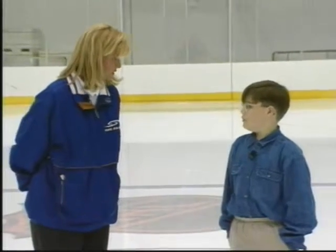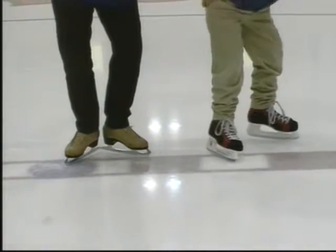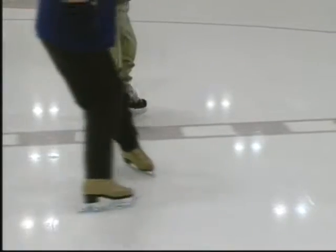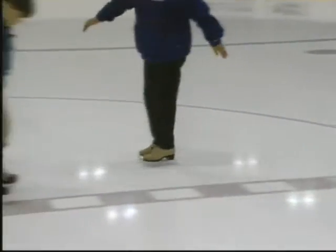We want to learn to do some swizzles, or some people call them fishies. You're going to bend your knees. And the whole idea is to go like a duck and then do a pigeon toe. They're very easy to do. And what it looks like when it's all together is just forwards, forwards, forwards. Want to try that? Sure.